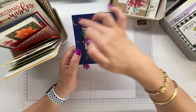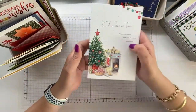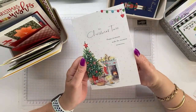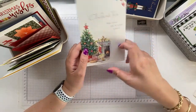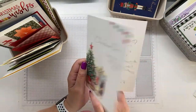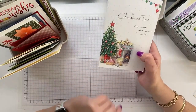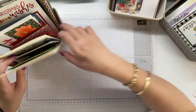Once again, 3 elements, some simple elements in the background. A scene card is always, always lovely. Tree, fireplace, well, not quite a fireplace, little garland in the top. And this one's from someone I spoke to on the phone yesterday, actually, a lovely friend, Sharon.